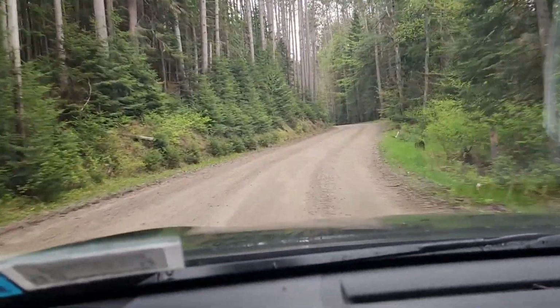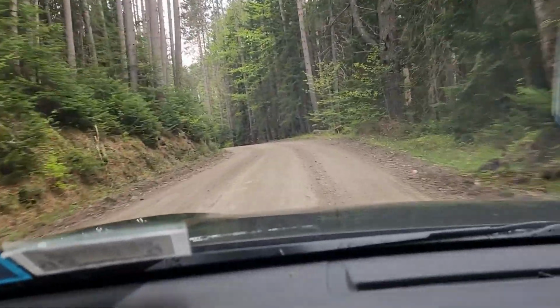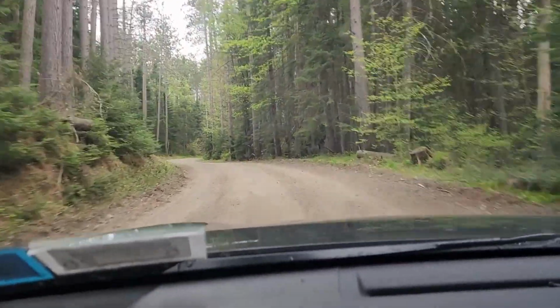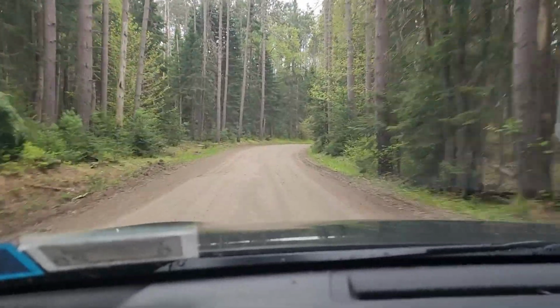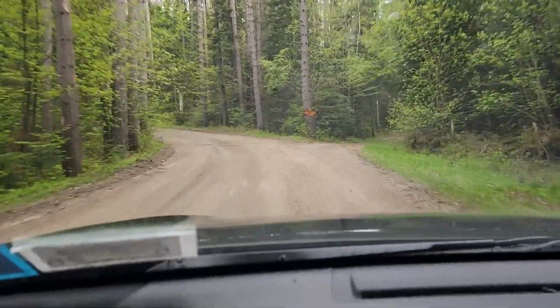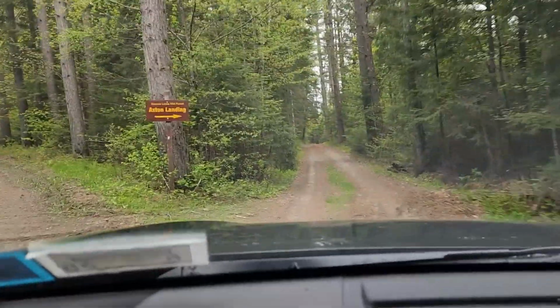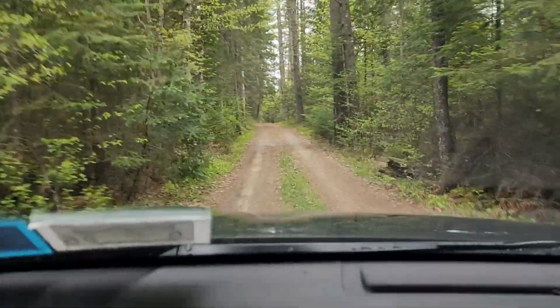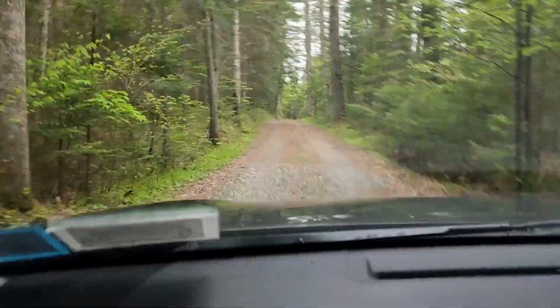Lights on the water in the Adirondacks. We're on our way to Axton Landing to paddle up to the Raquette River lower falls. Here we are going down the Axton Landing access road. This is where the road gets a little bumpy.